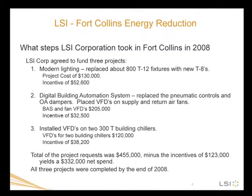So we replaced the pneumatic control system with a digital building automation system, and we replaced the outside air dampers as well. In addition to that, we placed variable frequency drives, VFDs, on all the fans, supply and return air fans. And that allowed us to manage the airflow based on actual demand rather than just running the fans full all the time. And the third project was that we installed variable frequency drives on 2 of our 3 300-ton building chillers. That again allowed us to match the chiller with demand.